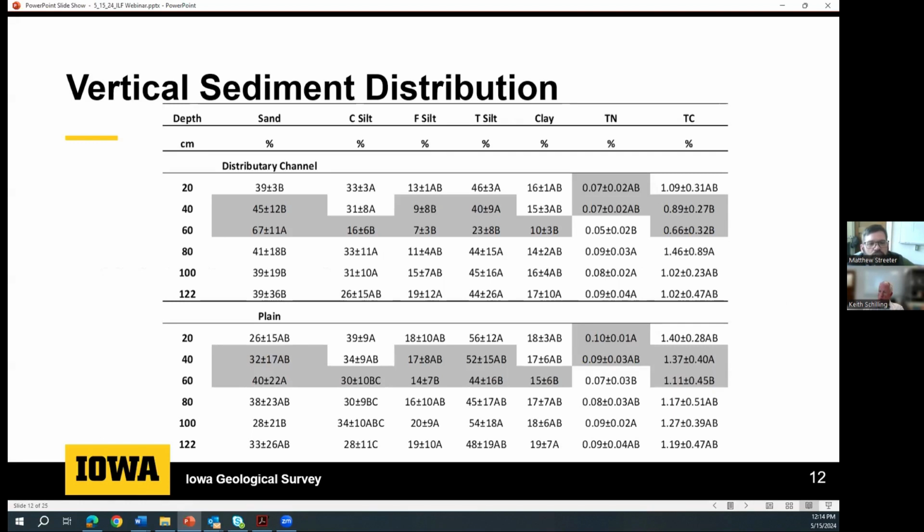Now, this is just briefly, I won't belabor this at all, but briefly showing you the differences at depth. So you can see at the top is the soil surface, and 20 is 20 centimeters, all the way to 122, which is about 4 feet deep. You can see that there's not a lot of change as you move down to 4 feet deep within these sediments. They're mostly uniform, except in that 40 to 60 centimeter range in both the channels and the plains. There's a big difference in sand content, texture. Even our carbon has some differences in that location. It's a pretty good indicator that we've got some major flood events that have happened deeper in the profile.